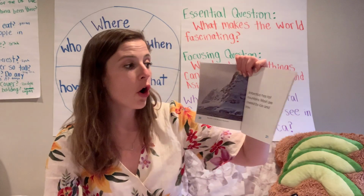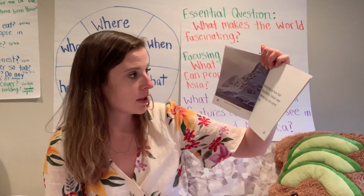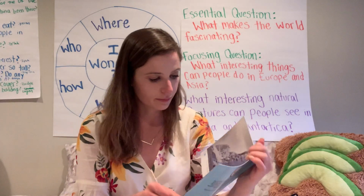Antarctica has tall mountains. Most are covered by ice and snow. So some really beautiful natural features here, like the tall mountains.